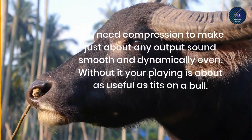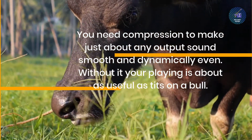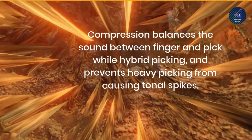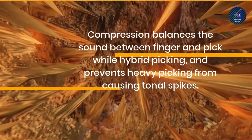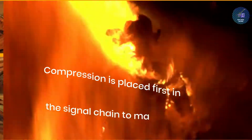You need compression to make just about any output sound smooth and dynamically even. Without it, your playing is about as useful as tits on a bull. Compression balances the sound between finger and pick while hybrid picking, and prevents heavy picking from causing tonal spikes.